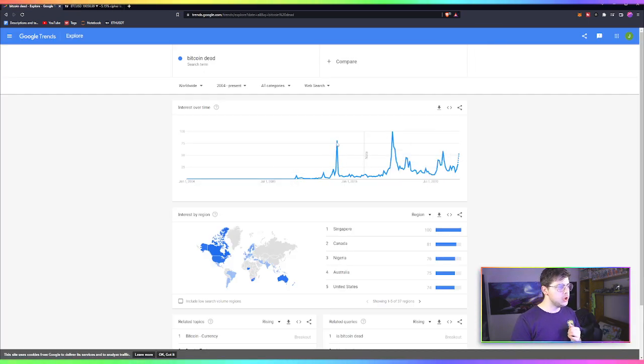Now, one thing you will notice about these two pinnacles here is that they were higher than each other. That is because more people were aware of Bitcoin when they thought it was dead. There's not much more to it. More people were aware of it, they thought it was dead, and there was even more search volume for it. So we haven't seen that go even higher again, which is really surprising.